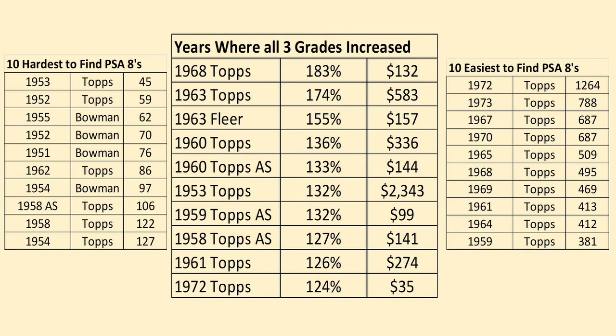Now, if you look at the easiest to find PSA 8s, there's definitely some interesting things here. Look at that 72 Topps. 1,200 8s versus 127 for the 54 Topps, or 45 for the 53. So it's massively more available. Even the 68 Topps has got almost 500 cards available, right? So if you look at this list, the 68 Topps, the 61 Topps, and the 72 Topps are all in the top 10 easiest to find 8s.